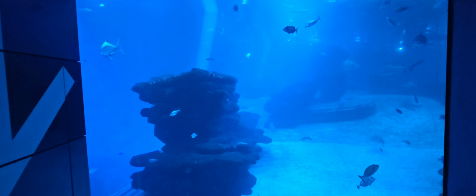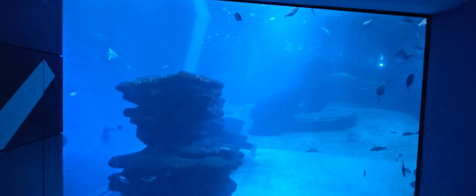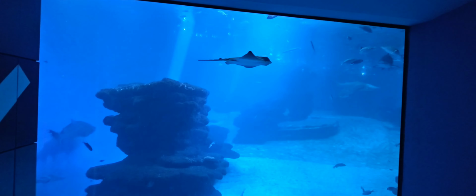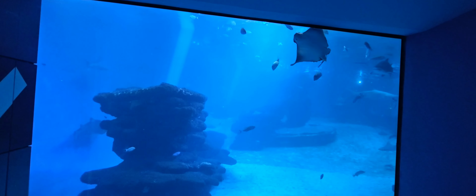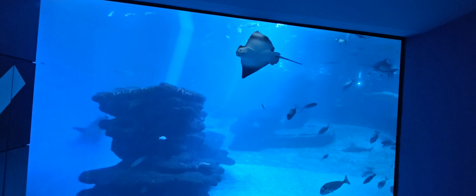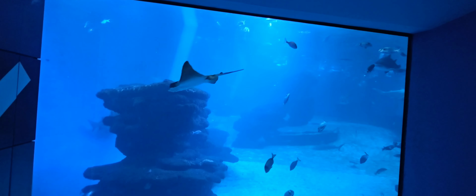So in this tank there's 305 million litres of salt water and it's 8.5 metres deep, and there's 20 different species in the tank. There's 11 different types, or is it 11 sharks? The longest one is 33 metres. Quite cool.